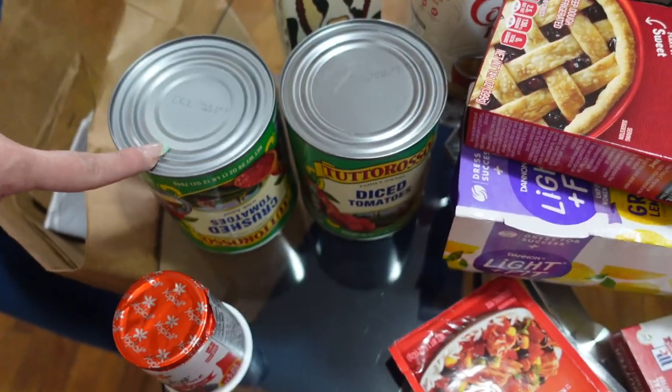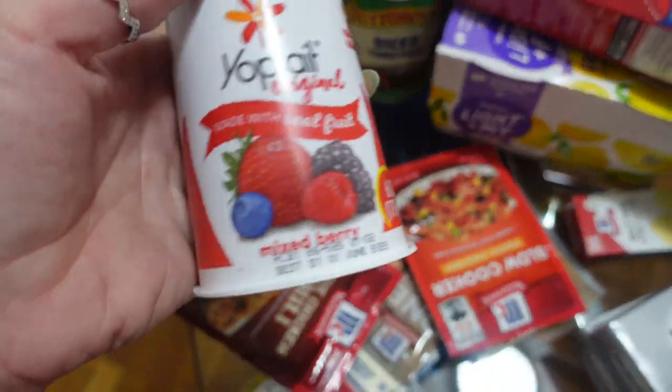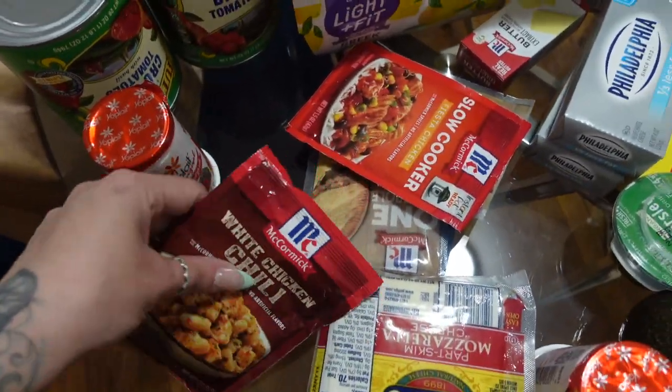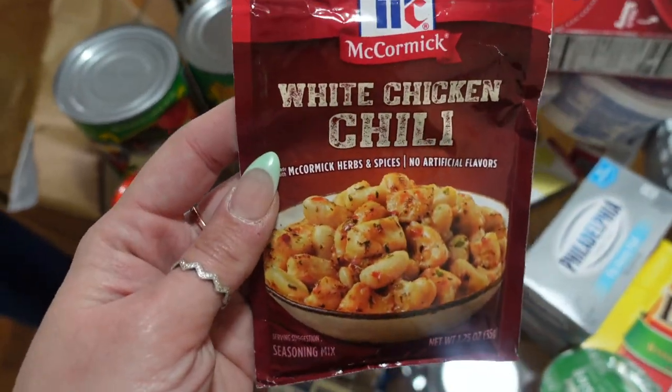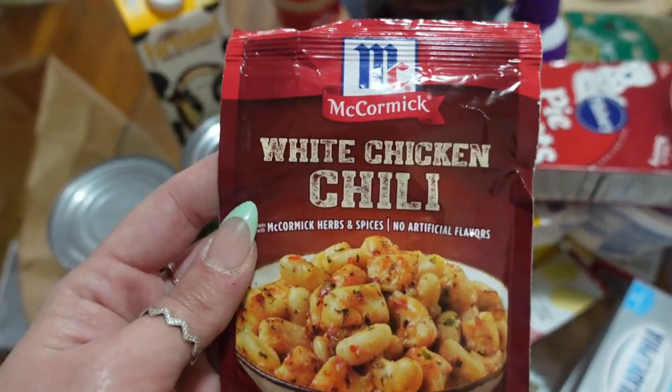I got the diced tomatoes as well as the crushed tomatoes. Some more Yoplait yogurt. Jason really likes this one. I also got a bunch of the McCormick seasonings, and I love to cook dinners with these. So this is the white chicken chili one.